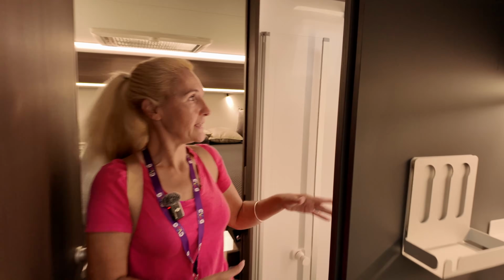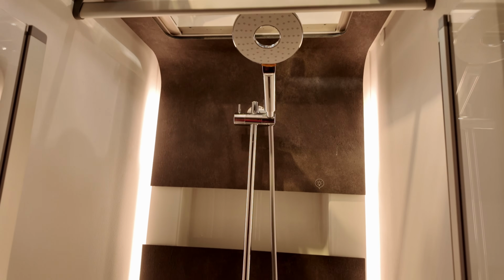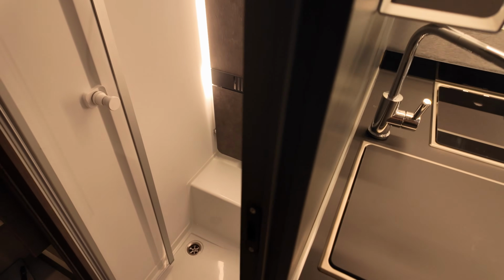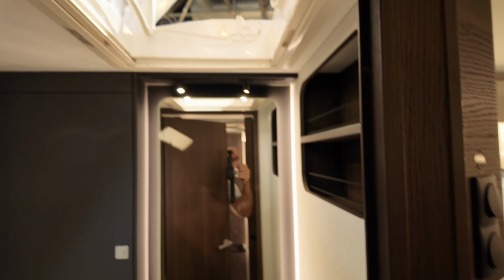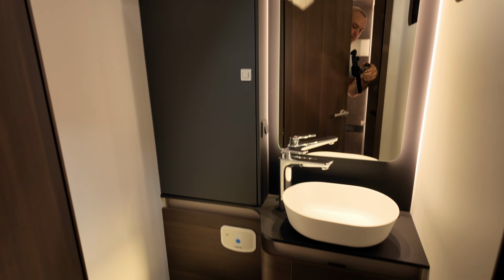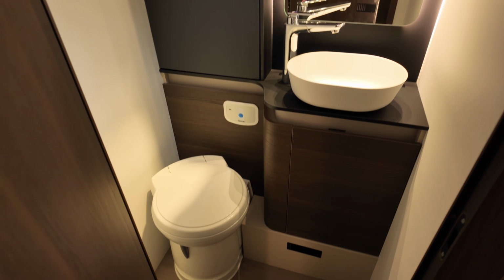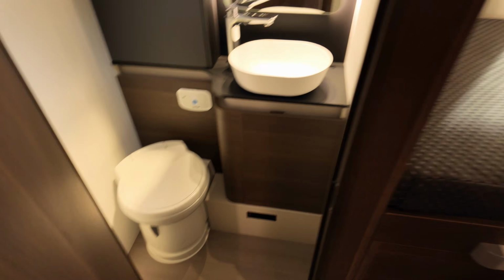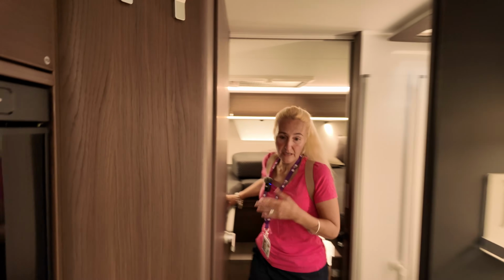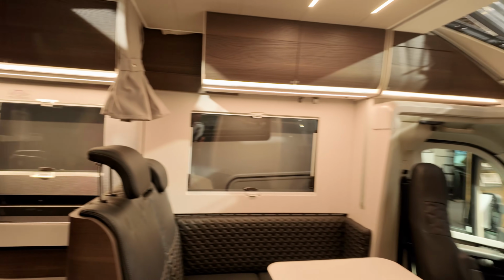Beautifully finished shower here. We've got that backboard there. So we've gone up a level from the 60th anniversary, and we'll just have a look in the washroom. If I just step up, this is now finished in here with the dark wood trim. Still got the fruit bowl sink in the white, nice swivel tap, and our cupboard there. I'm not doing full reviews. This is literally a walk around and take a first look at 2026.